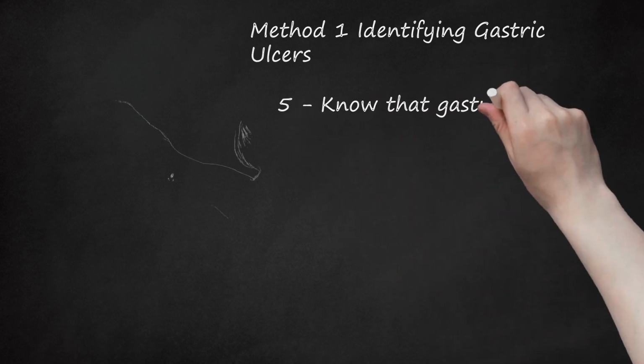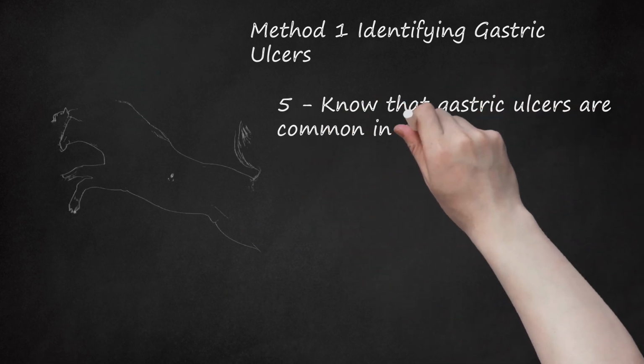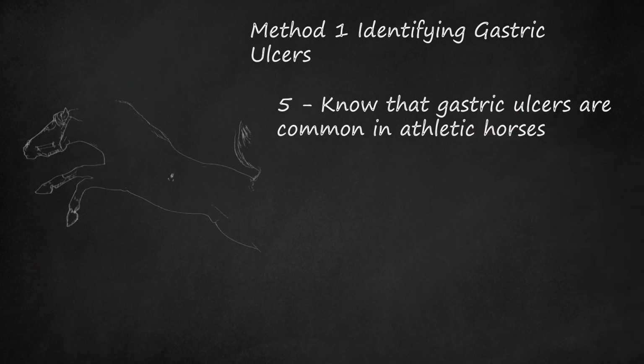5. Know that gastric ulcers are common in athletic horses. Stomach ulcers are common in all horses, but they occur more commonly in athletic and active horses. Thoroughbred racehorses, endurance horses, and show horses seem to have the highest chances of ulcers. If you have an athletic or extremely physically active horse, your horse may be more prone to gastric ulcers.